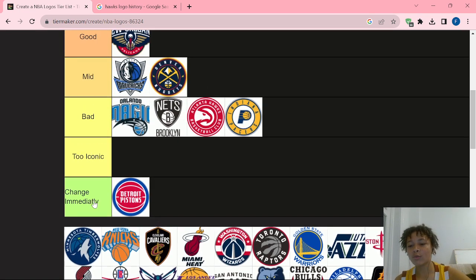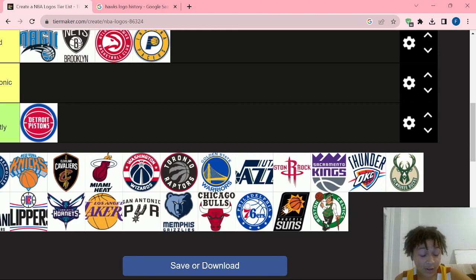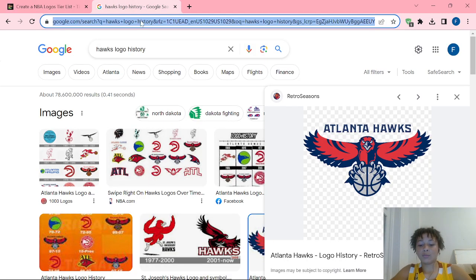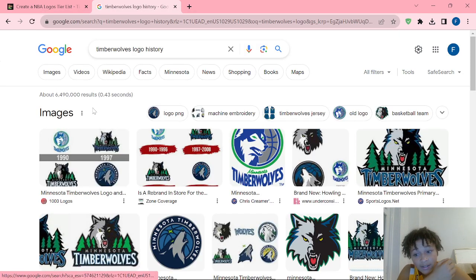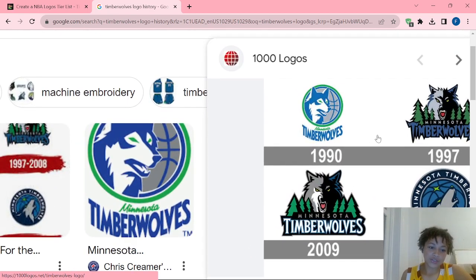Next we have the Timberwolves, and considering all of these logos I see right here, all of the trash I see right here, Timberwolves got it. Timberwolves is going to be an elite tier. I also feel like the Timberwolves logo is one that actually got better over time. Unlike the Hawks, obviously. But I mean, just look at this.